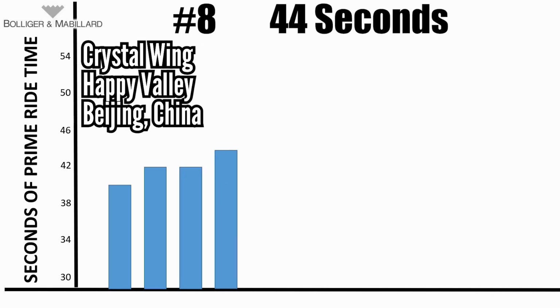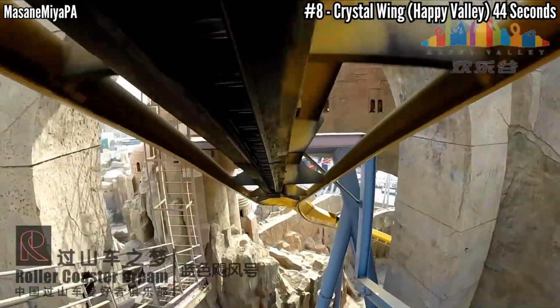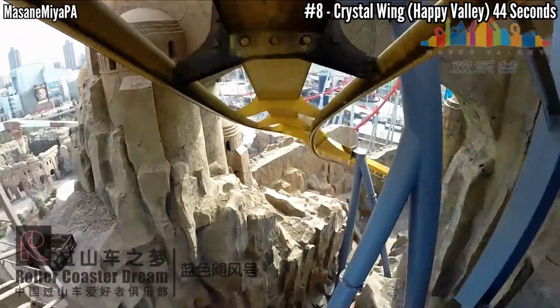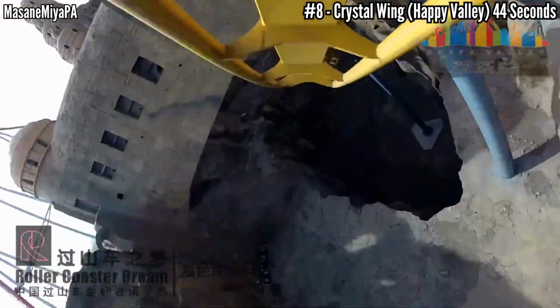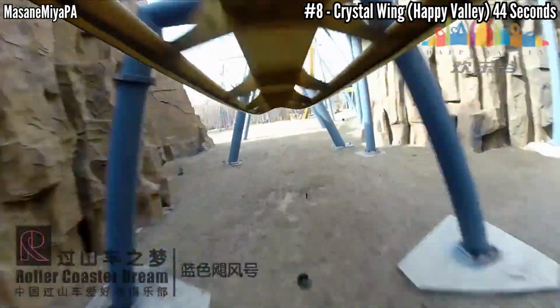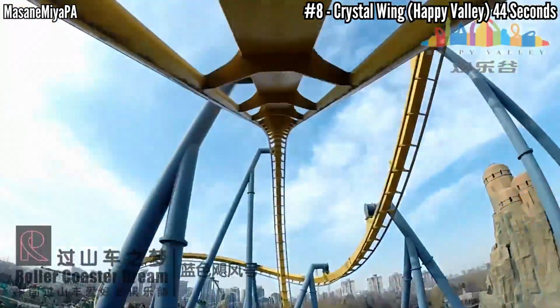In 8th place with 44 seconds is Crystal Wing at Happy Valley in China. Finally, we can move off the Superman coaster. But I have bad news. This is also a Superman clone. It was the last one of the clones to open, making its debut in 2006, and just looking at it, you may not realize it's a clone.